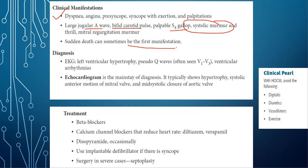Okay, so if you suspect a patient to have this, your initial investigation obviously starts with the ECG. In the ECG, you can get left ventricular hypertrophy, but the best investigation is the echocardiogram. It can confirm the diagnosis. The problem is that sometimes, if you're doing a resting echo or resting ECG, this hypertrophy might be missed.